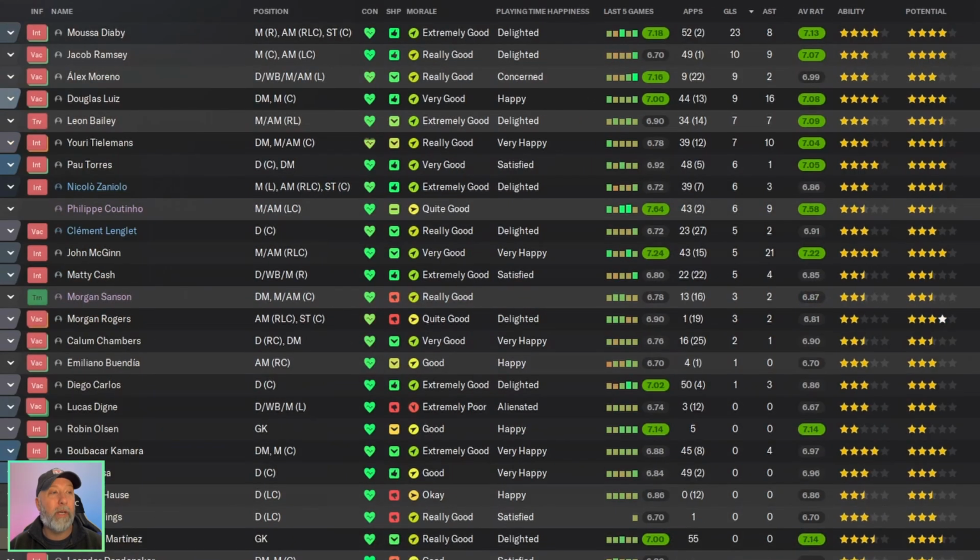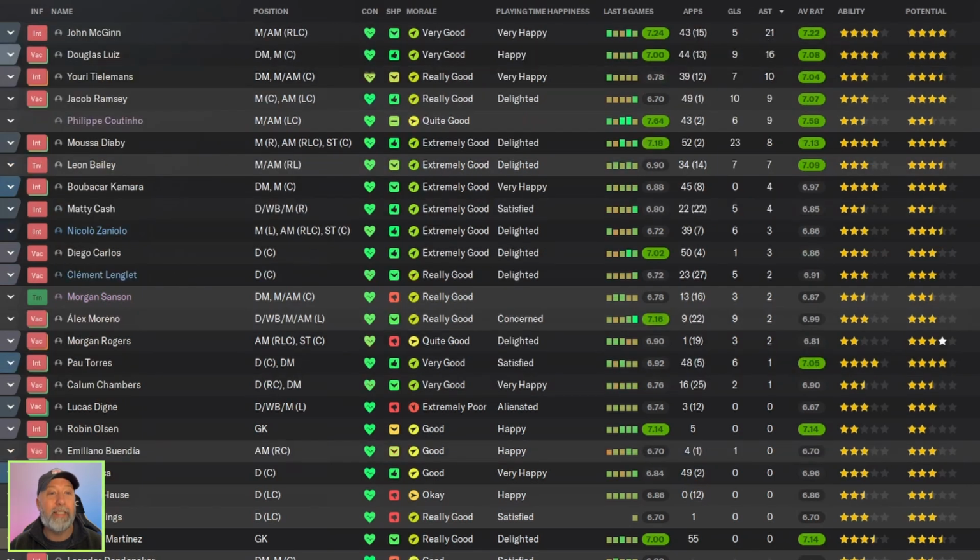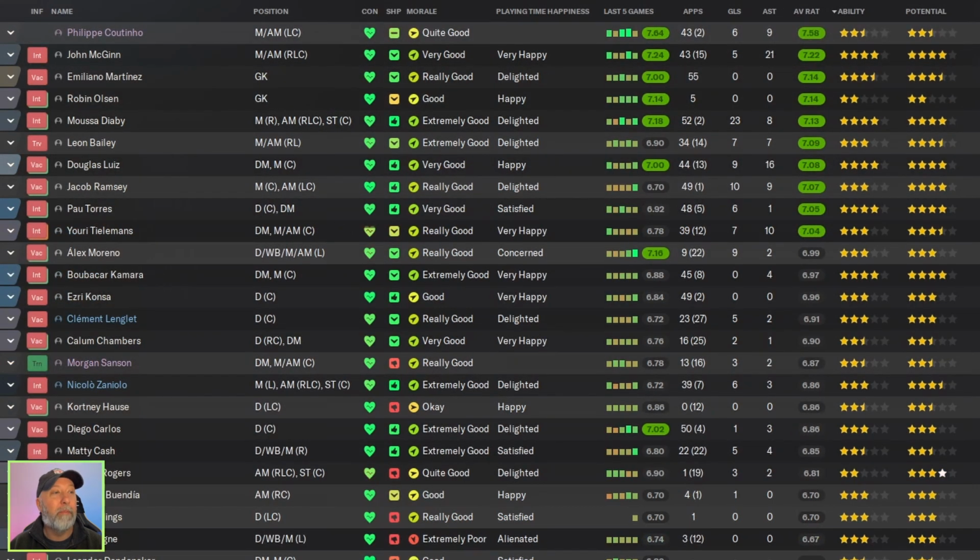Squad-wise, you can see 23 goals for Diaby is a fantastic one there. He has seen higher. Ramsey as well with 10 assists, 21 for John McGinn. That is amazing. But 16 for Douglas Luiz. Youri Tielemans with 10, only ones in the triple or double digits. But John McGinn with his 7.22.